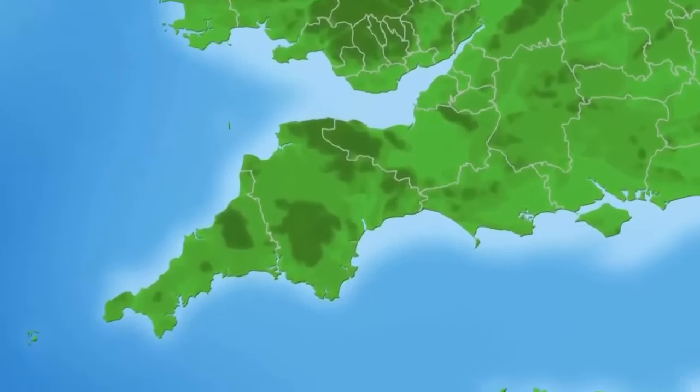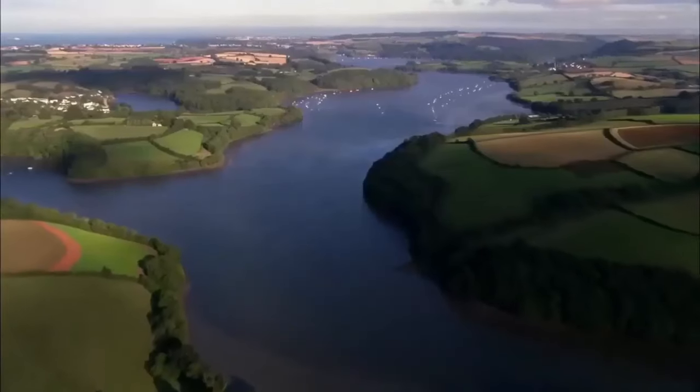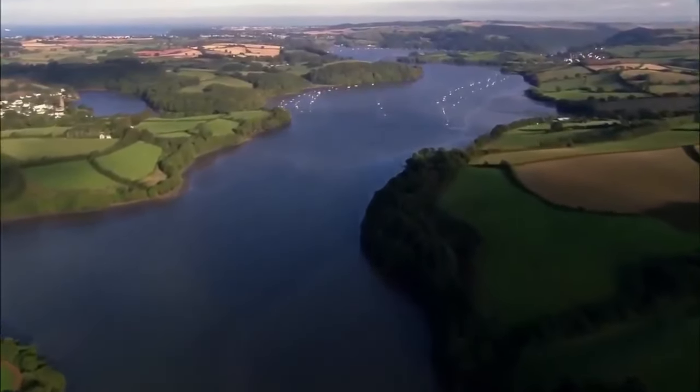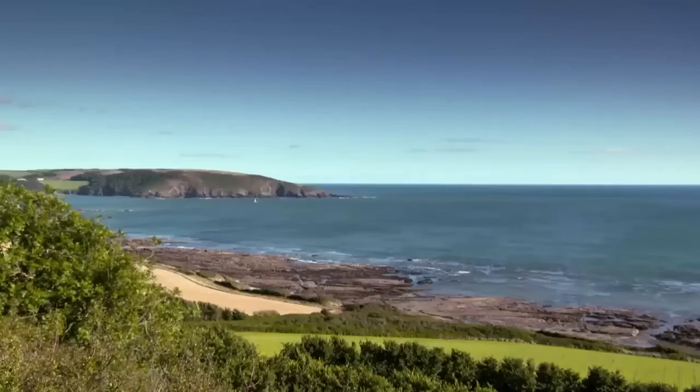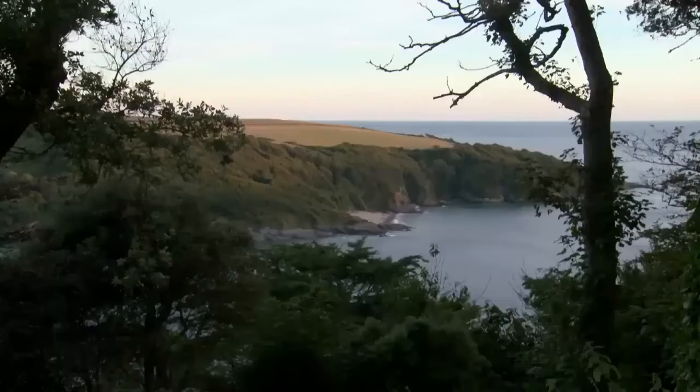Devon is the third largest county in England, but the seventh most sparsely populated, with Cornwall lying to the west and Somerset and Dorset to the east. We're concentrating our search in the South Hams district of South Devon. It covers an area of 340 square miles, with 60 miles of serene coastline featuring long beaches and sheltered coves.